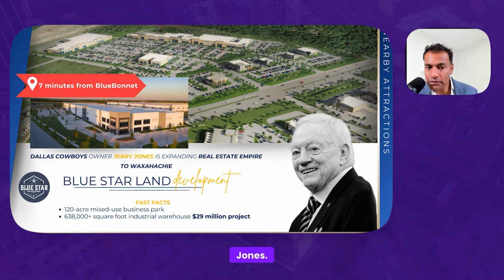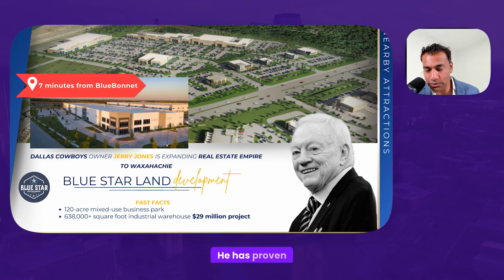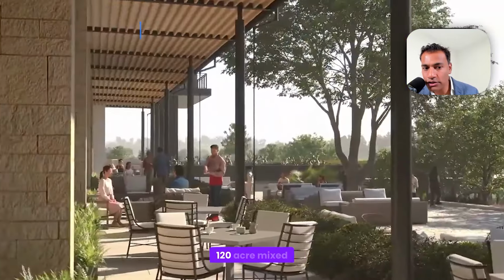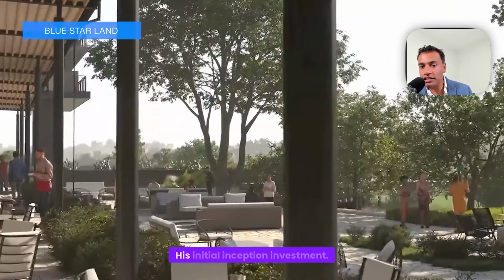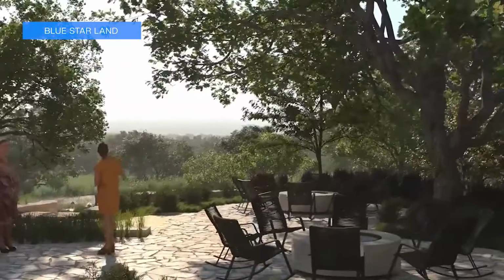So this is Jerry Jones. He is not only the Dallas Cowboys owner, but he is also a driver for North Texas real estate. His company is called Blue Star Land Development, and pretty much where he decides to acquire land essentially sprouts up a new city. He has proven the concept in Frisco, and now 7 minutes from our asset, Bluebonnet, he is now creating a 120-acre mixed-use business park. His initial inception investment. We'll see what else he develops after that.